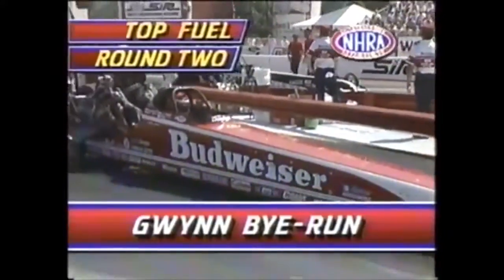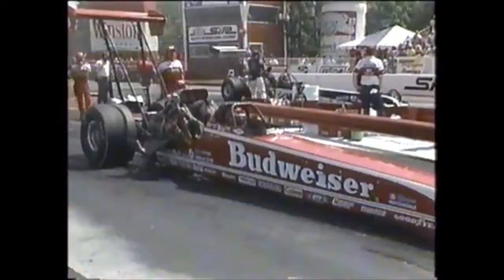Buster Couch, the official starter. There's the signal. It is going to be a bye run for Gwynn. No competition. They shut Gary Beck off, and Darrell Gwynn gets a big break in round number 2. The national record holder blasts off the starting line.